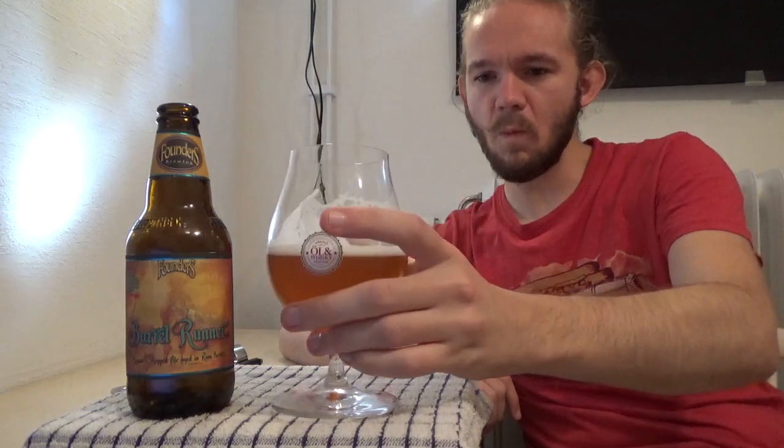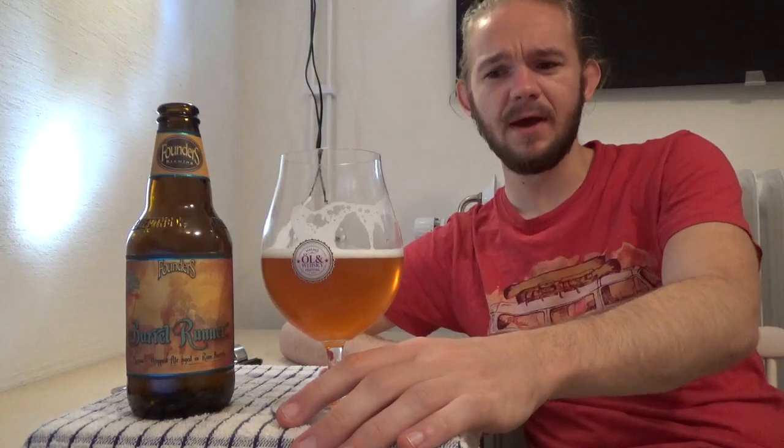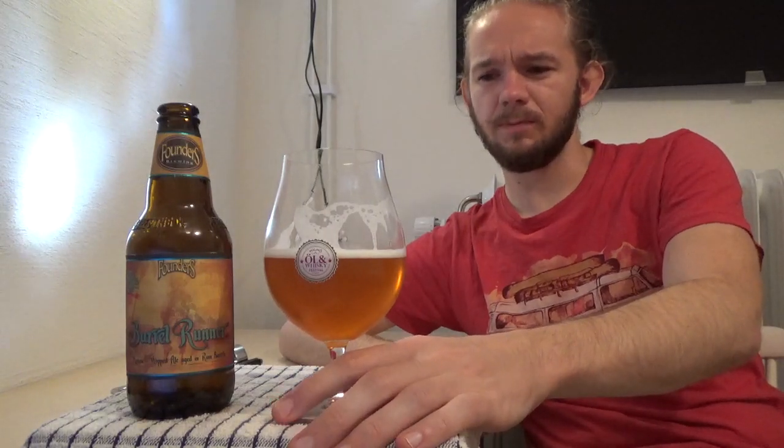I do love a good rum, the likes of Kraken and some of the other small ones. But I think the rum flavours in this one are just a little bit too dominant for me. Even as the beer warms up a little bit, you start to get a bit more of a bready quality out of it, but I'm just not sure what this beer is aiming for, really.